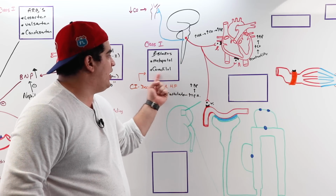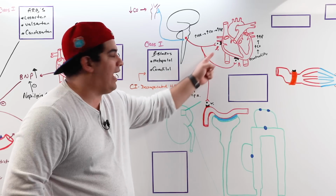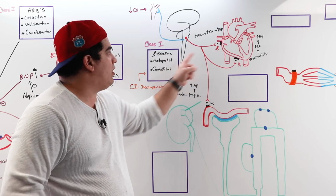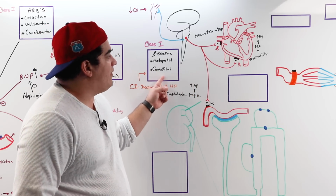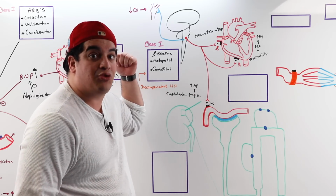Carvedilol is really the only one that has this mixed activity. Carvedilol has alpha and beta activity. Metoprolol is primarily beta activity. So that's important to remember. Metoprolol is more cardioselective. Carvedilol is a little bit less selective. Nonetheless, you give these drugs because they decrease afterload. They inhibit the renin-angiotensin-aldosterone axis as well.